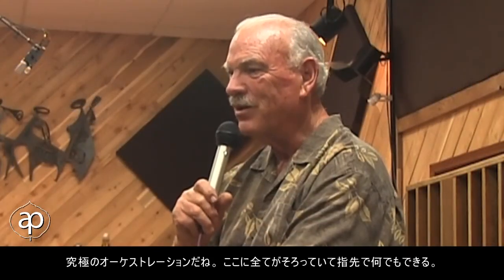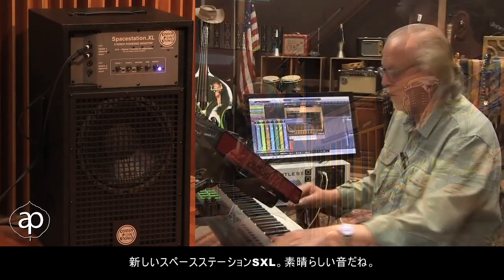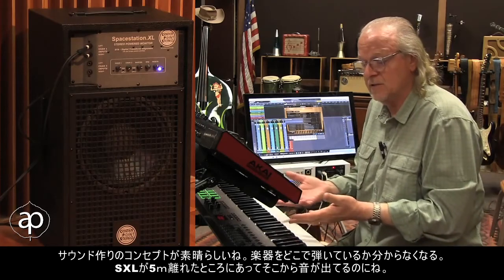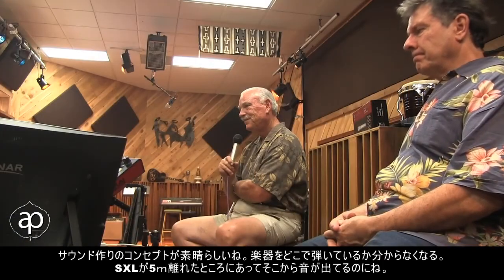Kind of like the ultimate orchestrator. It's got everything right there. It does. It has it right at your fingertips. And it sounds so good through that new Spacestation XL, by the way. Oh, I love the way it sounded. I get to get lost in the instrument. The XL, which is located about 18 feet away from me, just sounds great from over there.